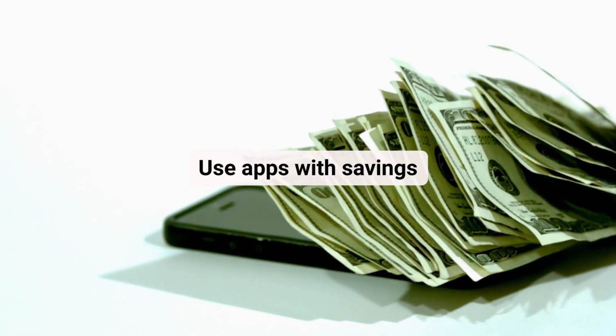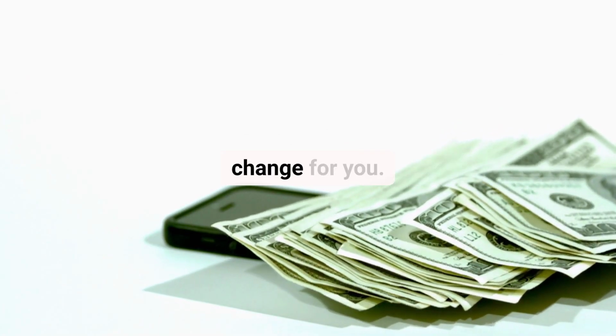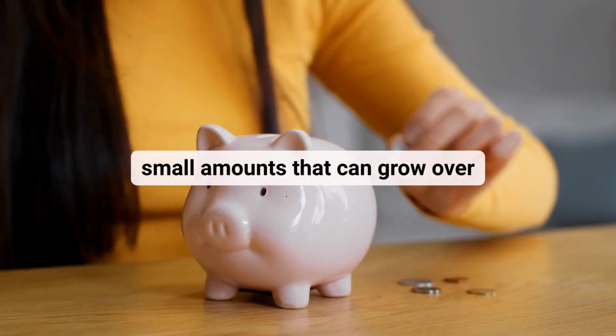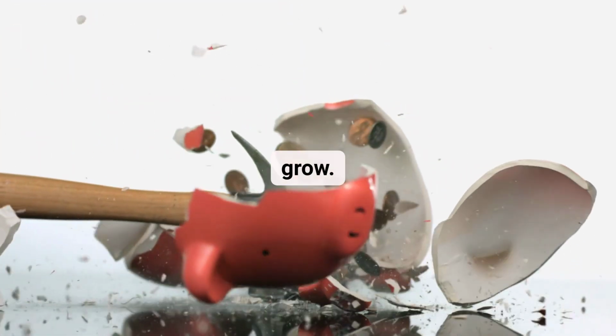Use apps with savings features. Apps like Acorns or Digit round up your purchases to the nearest dollar and automatically save the change for you. It's an effortless way to save small amounts that can grow over time. Once it's automated, you won't even notice it, yet your savings will steadily grow.